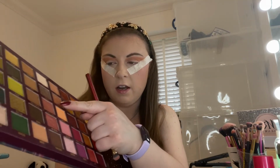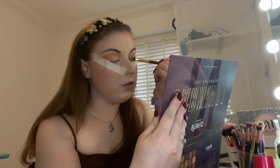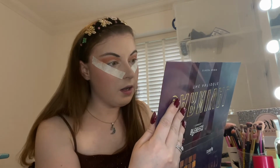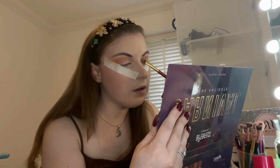So I'm going to take the colour Dwindle, which is this one here, which is like a bronzy colour. So I'm going to put that on my lid. I'm going to darken out my crease in a minute too, but I'm just going to lay this down so it's there and it sticks to the shadow base I put down.